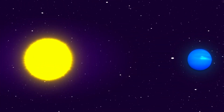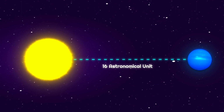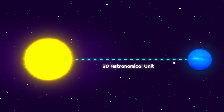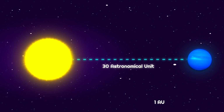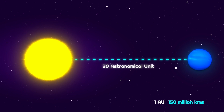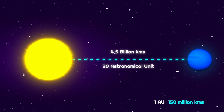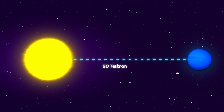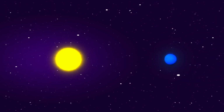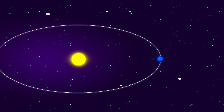Neptune, believed to be the last planet in our solar system, orbits the Sun at a distance of 30 astronomical units from the Sun. 1 astronomical unit is the distance between the Sun and the Earth, 150 million kilometers. So 30 astronomical units is 4.5 billion kilometers. But if you ask if that is the limit of our solar system, it's certainly not. Our solar system is spread farther than that.